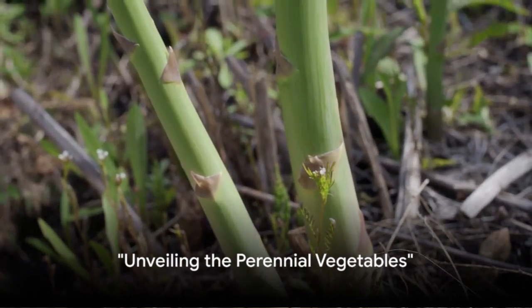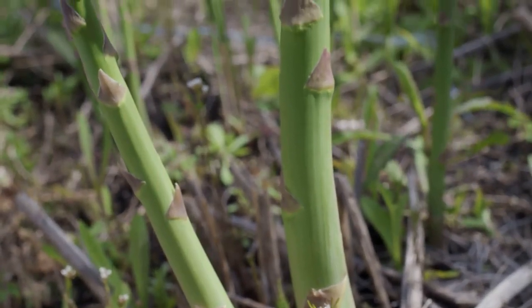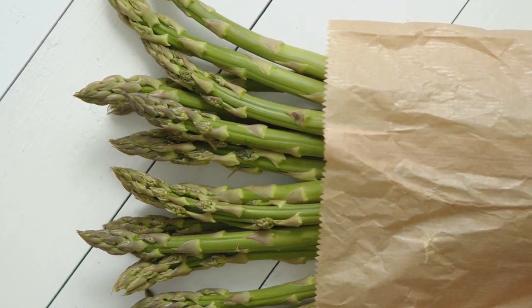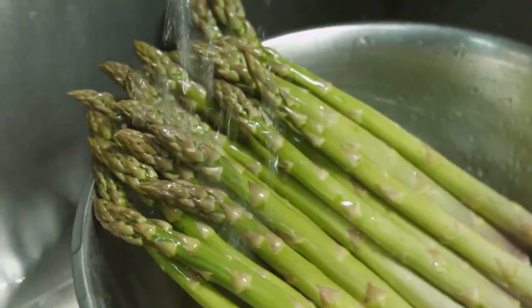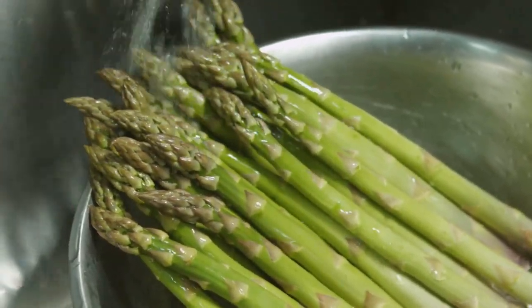First up on our list is asparagus, a spring favorite that can produce for up to 20 years. Not only is asparagus delicious, but it's also a breeze to grow. It thrives in well-drained soil and full sun, and once established, it requires little maintenance. Harvest the spears when they are 6 to 8 inches tall, usually in the second or third year after planting.